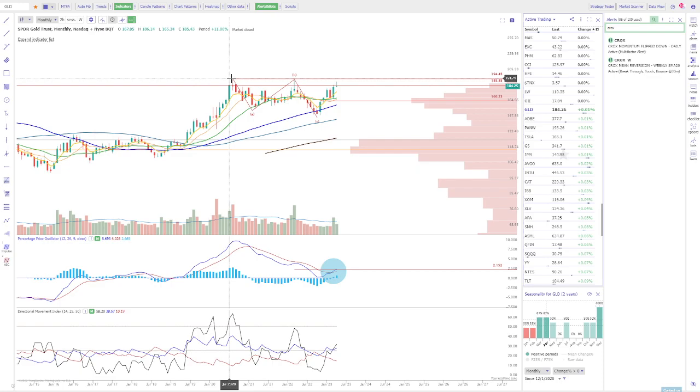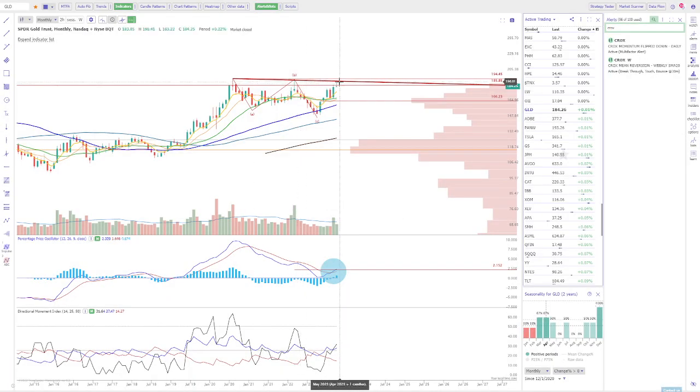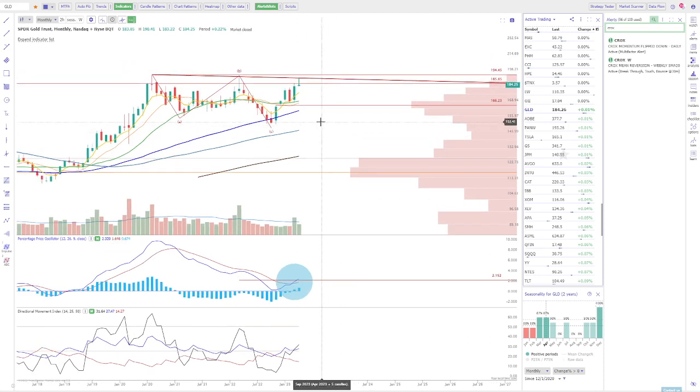And when price approaches this triple top, whatever you want to call it, it's a sell, especially as FinTwit is finding this. So everyone on Twitter was extremely bullish gold.